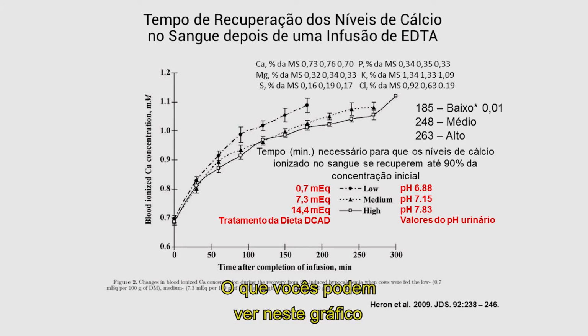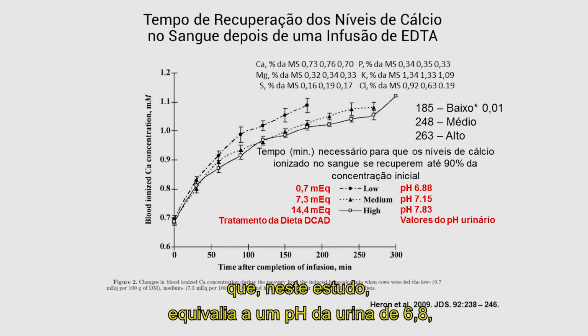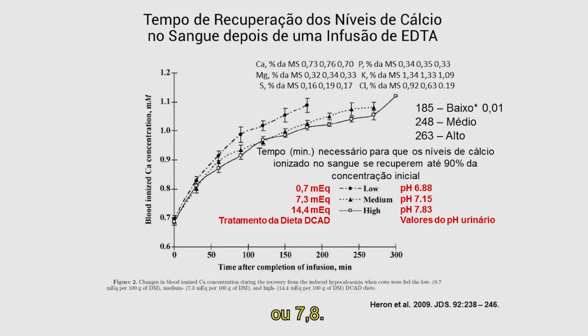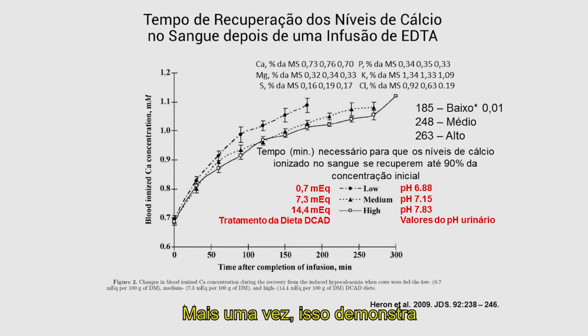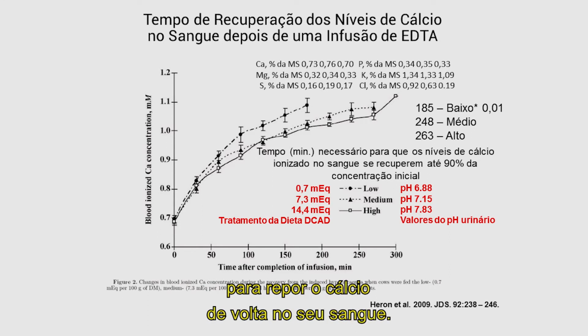What you will notice from this graph is that the cows fed the lower level of DCAD, and in this study that equated to a urine pH of 6.8, compared to cows fed either a diet that resulted in a urine pH of 7.1 or 7.8, responded by replacing their calcium status in blood at a much faster rate. Again, this illustrates to us that a negative DCAD diet is very effective in recruiting the necessary means that the dairy cow has to replenish calcium back into her blood compartment.